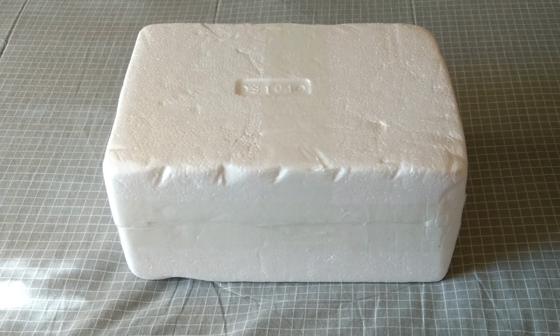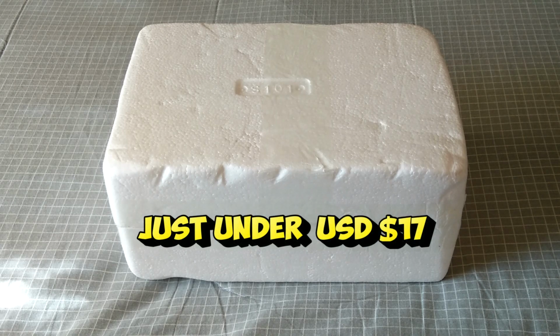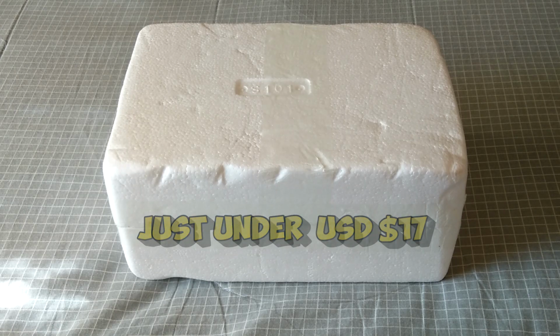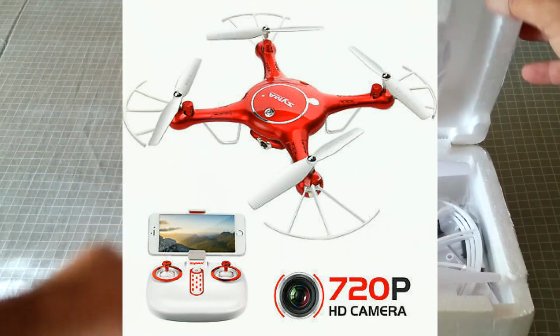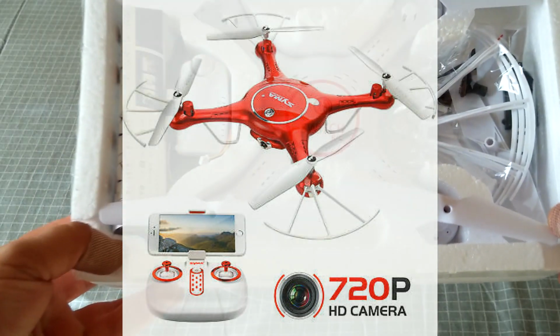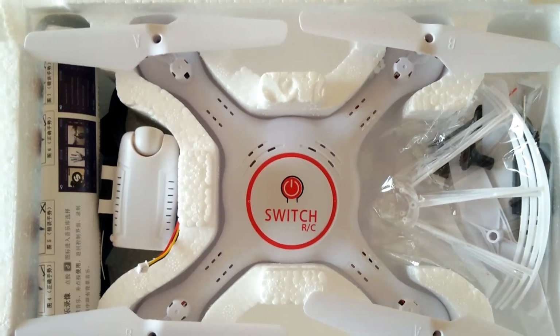But I was lucky enough to get this drone for a pretty good price. I think I won it for $25 and it had free shipping. So yeah, I thought I'd give it a go. This is a Syma clone, so I'll just show you this. I believe it's a Syma X5UW clone. You can correct me if I'm wrong.